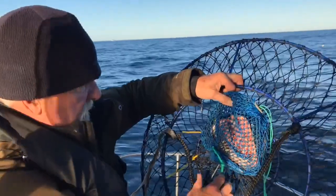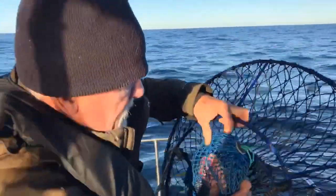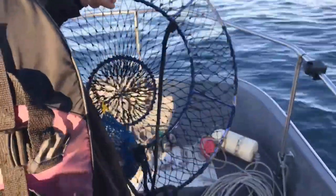It's just beautiful. Chicken in the bag, and there's also a pocket down here, but I've got it zip tied right now, and you can use that as your bait bag.